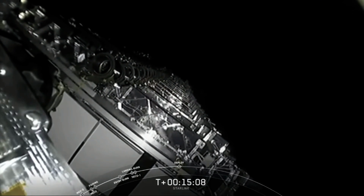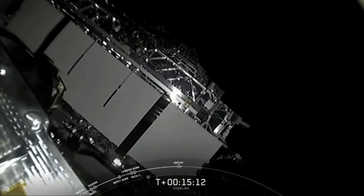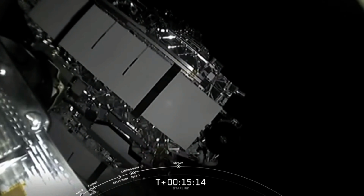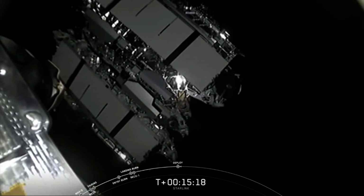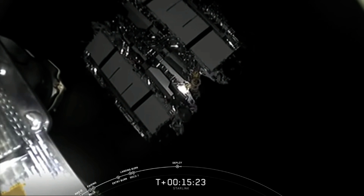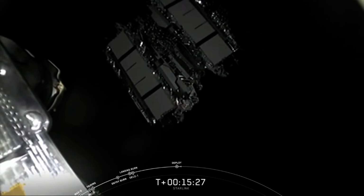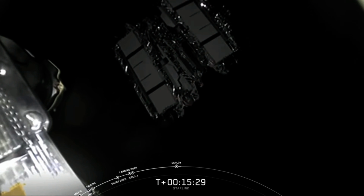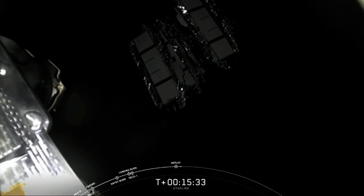So those 60 Starlink satellites gently floating away from the second stage. And because of the spin on the second stage, they'll start to space themselves out. Soon they'll deploy a solar array that they have on board. And then over the next few days and weeks, they'll distance themselves out further using an onboard ion thruster to make their way to an operational orbit about 550 kilometers above the Earth's surface.